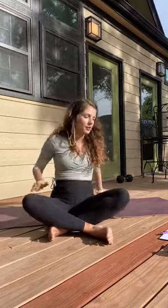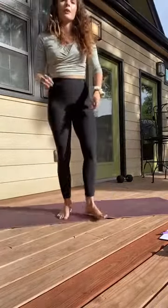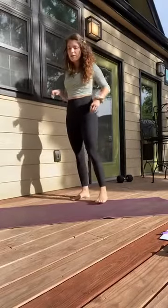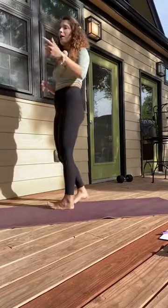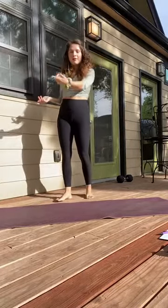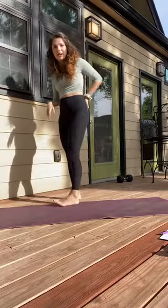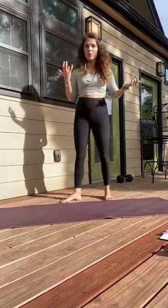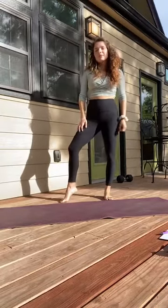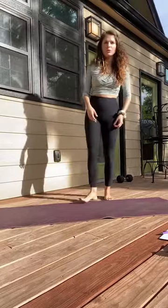All right, let's start up on our feet. We're going to start with the spine here. This has been a big focus for me as of late because I injured this little area right here. It's kind of not my fault. I fell off this deck that I'm recording on. But anyways, it highlighted that maybe this area of my body isn't as strong as I thought it was, and I need to throw in some more mobility work. So this is what I've been doing.